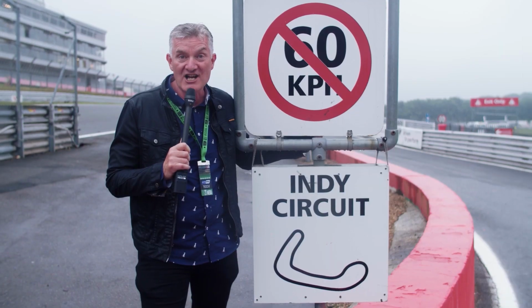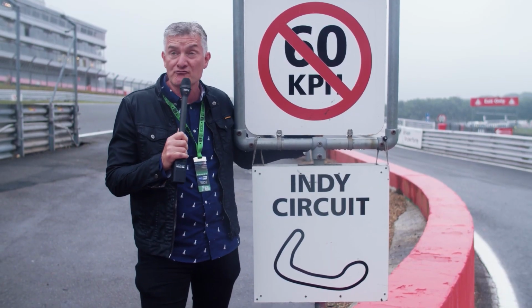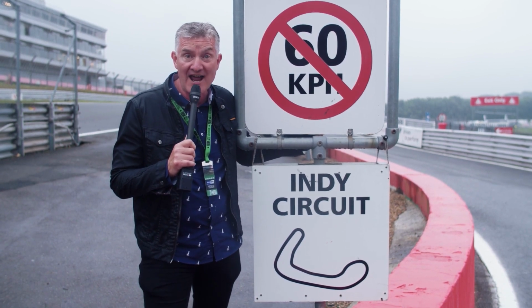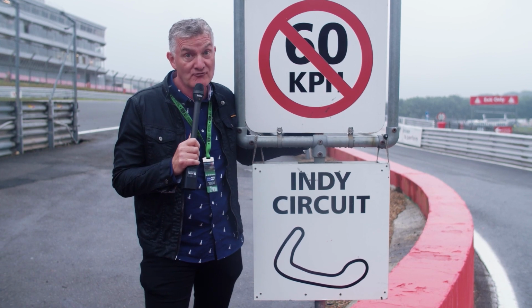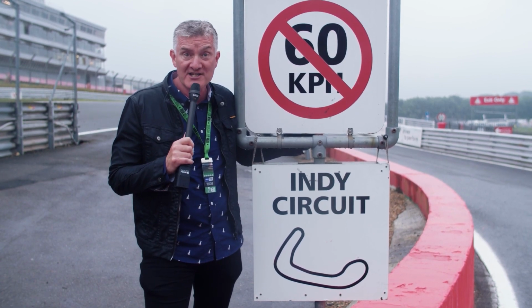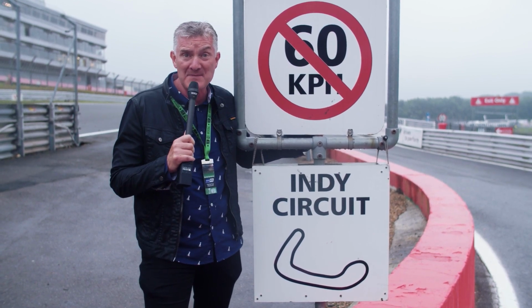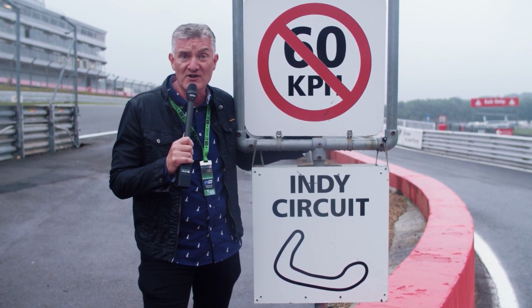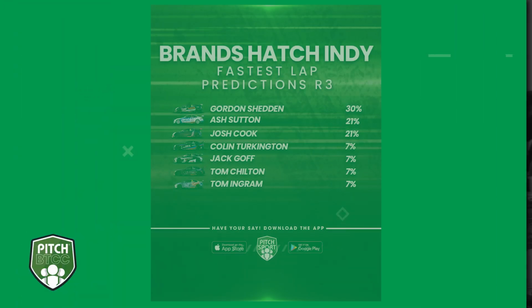Welcome back to Brands Hatch for race three here. There's a little bit of rain in the air. We've got Adam Morgan on pole, who's been pulled out of the hat from 12th place on the grid. So really good news for him. He'll be looking to go a little bit quicker than this 60 km/h sign here. But we'll have all the highlights and interviews for you to view coming up next.